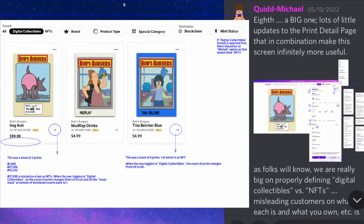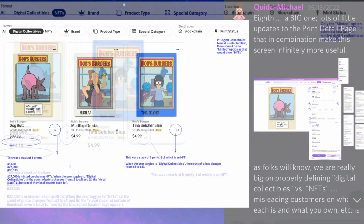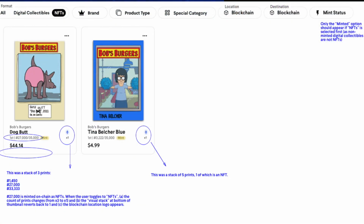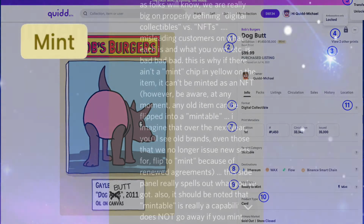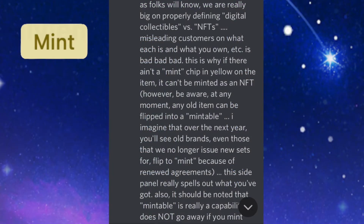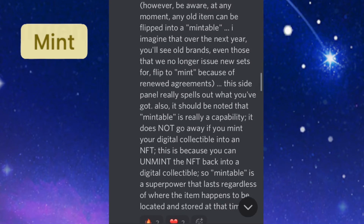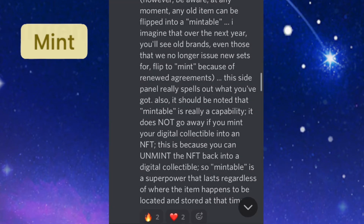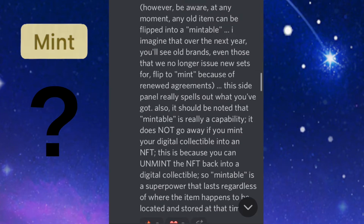Next, they're adding updates to the print detail page, hopefully to be more clear about what is a digital collectible and what is a mintable NFT in order to not mislead their users, etc. He says that at any moment, any old item can be flipped into a mintable. I don't know if we'll see that. He is teasing it just a little bit, but we'll have to wait and see if any old brands or items really do become NFTs, which would be really cool.